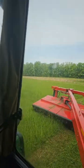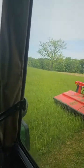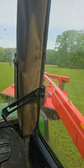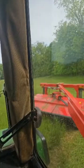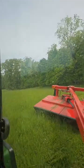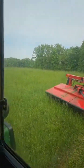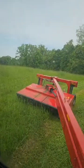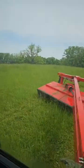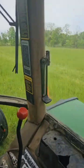Slow down and watch your baby deer. If you knew how much money I had on the line today, you wouldn't be going slow, bro. I have like 45 hours of work to do today. We have 70 acres to disc and plant to organic corn. Let alone cut another 10 acres of hay. There's a big rock right there.